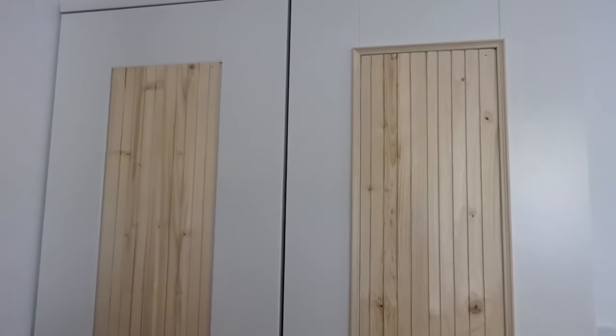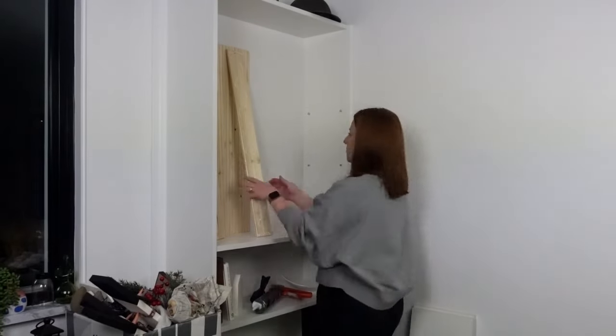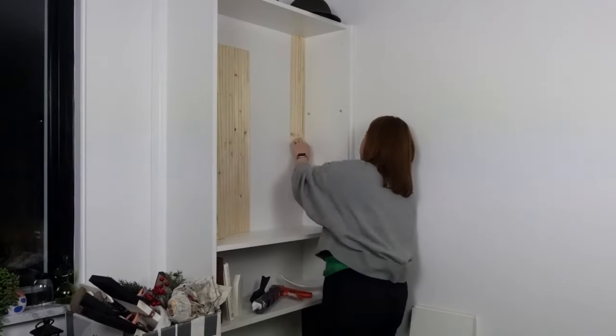Here's what it looks like with the trim around it, and then without. I think it just adds a little bit more detail and dimension to this flat IKEA piece. I repeated this on the bookcase and then wanted to fill in the seams to make them a little less noticeable.